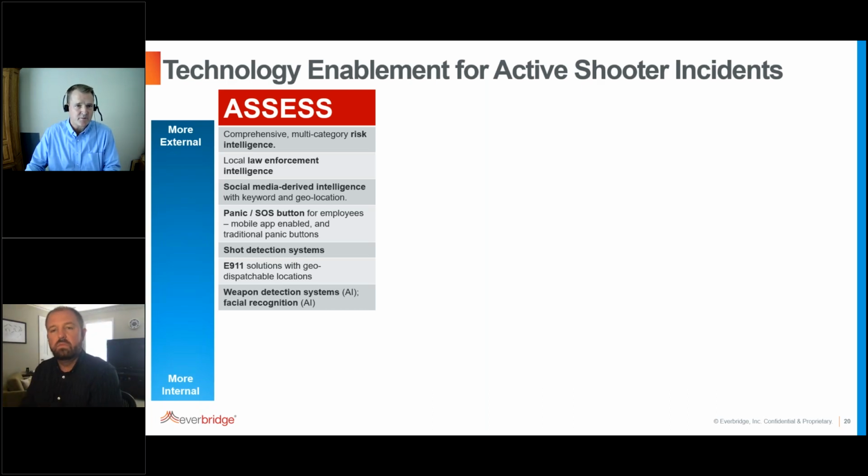And then another source that could help you prevent or identify very quickly are weapons detection systems. A lot of camera systems are starting to include this, or facial recognition. If you have someone who has exhibited some behaviors before that might be somebody who you put into a list, for example, showing up at a place at your work site that they're not supposed to be, that might be an indication that there's something about to happen.